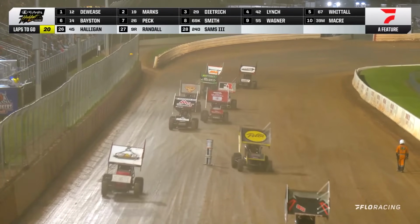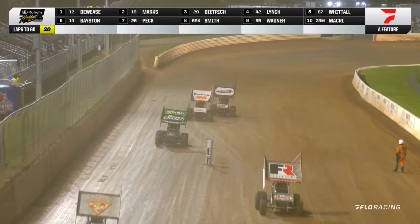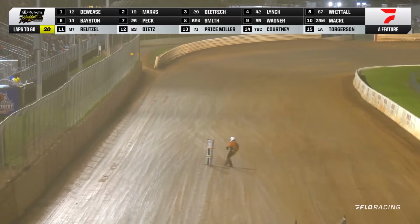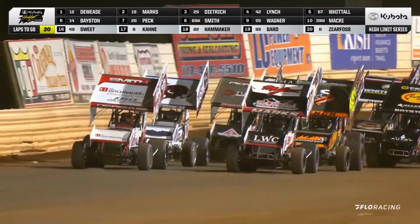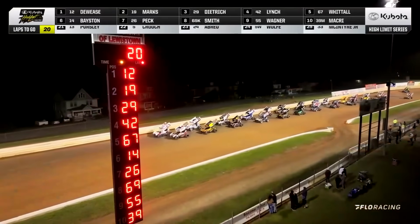So restart coming with 5 laps in the book, 20 to go. It's Dewease, Marks, Dietrich, Lynch, Whittall, top 5. Bayston, Peck, Smith, Wagner, Macri, the top 10 for the restart. So the caution lights already out around the Speed Palace.